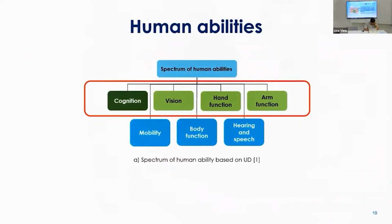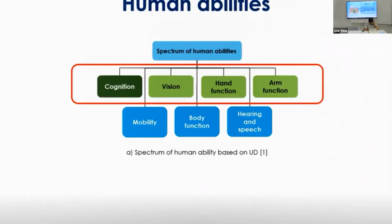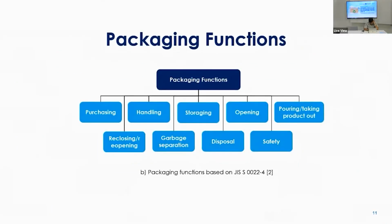We talk about human ability. If we talk about human ability, we need to focus on the spectrum of human ability. We use cognition, vision, hand function, and arm function to deal with the package.